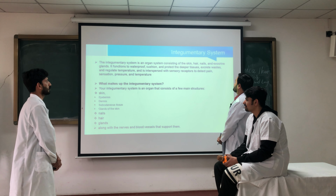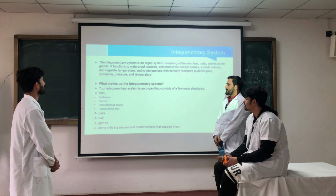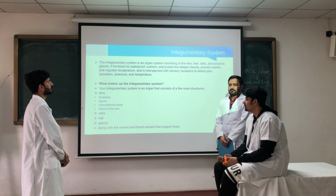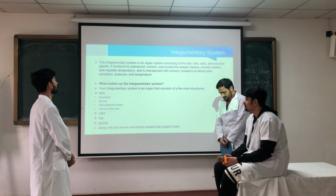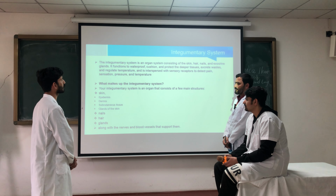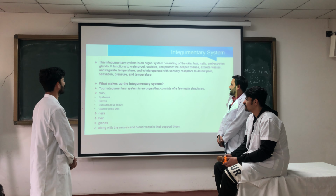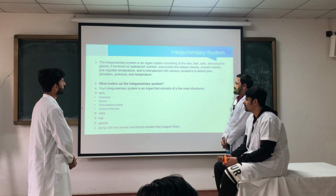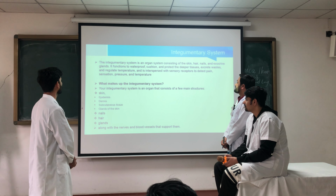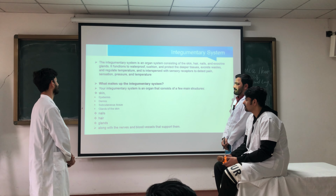Our topic is integumentary system. What is integumentary system? Integumentary system is an organ system consisting of skin, hairs, nail and exocrine gland. Its function is to waterproof, cushion and protect the deeper tissue, excrete the waste and regulate the temperature, and it's interspersed with sensory receptor to detect the pain, sensation, pressure and temperature.